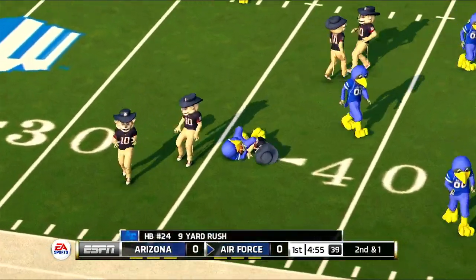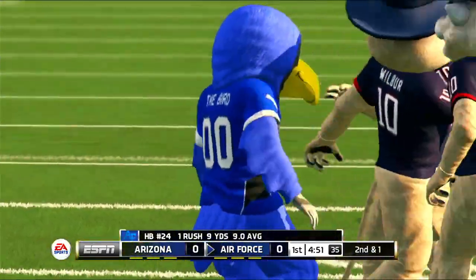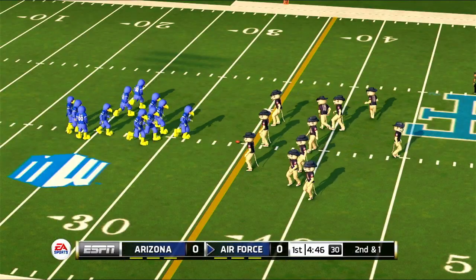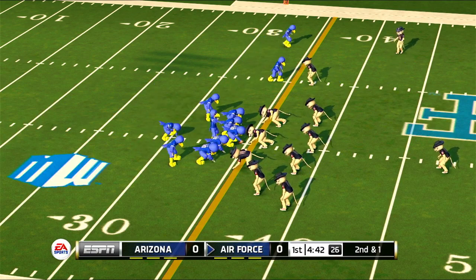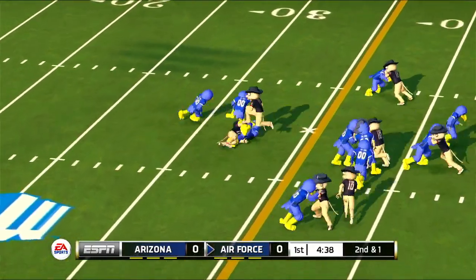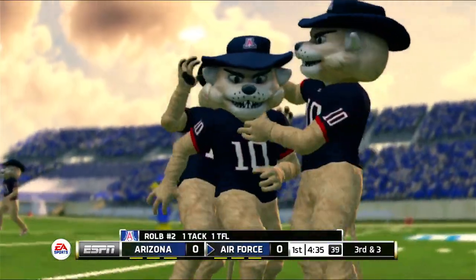Makes it to the 34. From their own 34-yard line. Second down. And he's leveled at the 32-yard line. That was well defended by this defense.